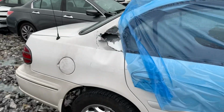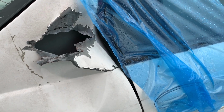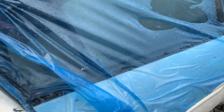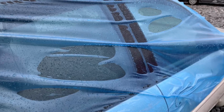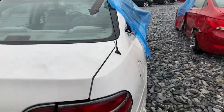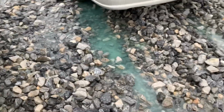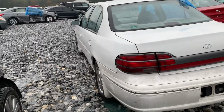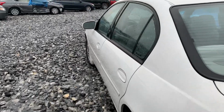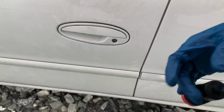And that's a little bit worse than I thought. The windows are kind of up. They're just not up all the way. But anyway, I know this is a salvage title vehicle, but cheap, bro. It's only $500. Like, why is this water like blue? Y'all see that? This one was one of them, because it had 64,000 miles. Another old car, y'all know me.